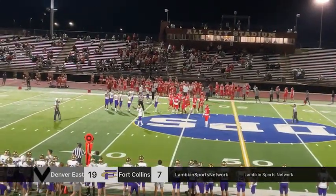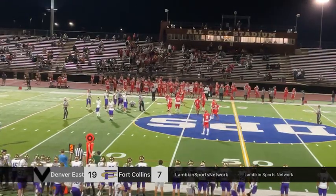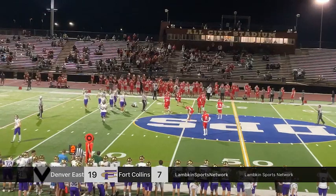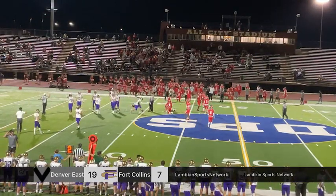Good strong run. Somebody's getting up gimpy. Alex Augustine's getting up gimpy. Take a seat, my friend. Looks like he's out there blocking. I bet he got rolled up on. I didn't see it, but.